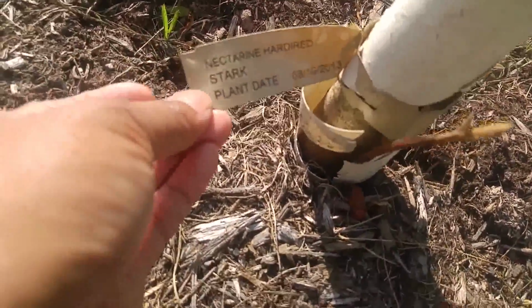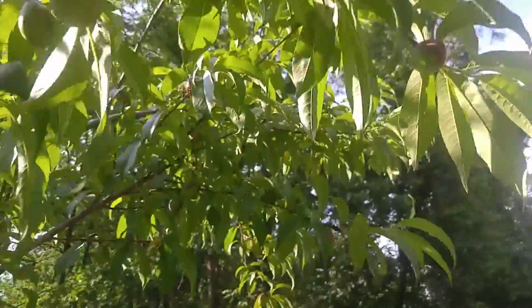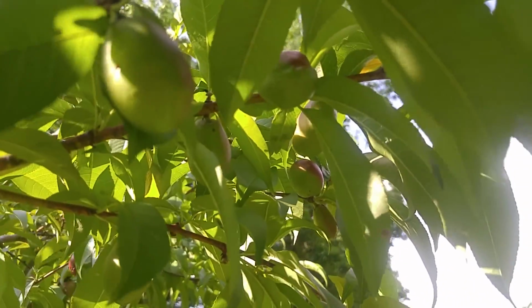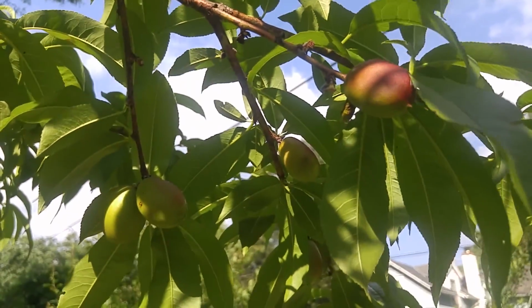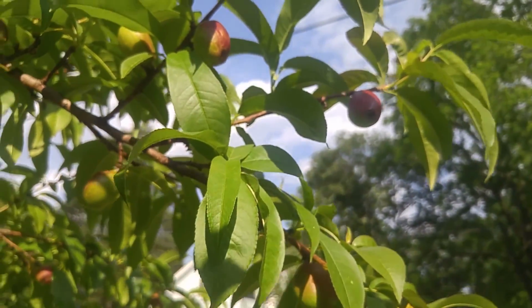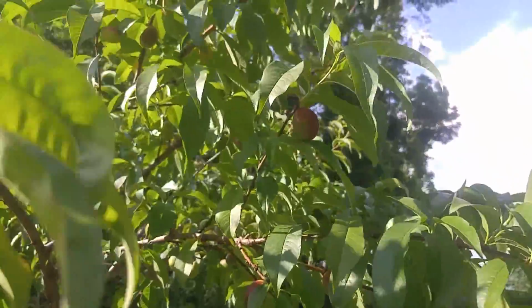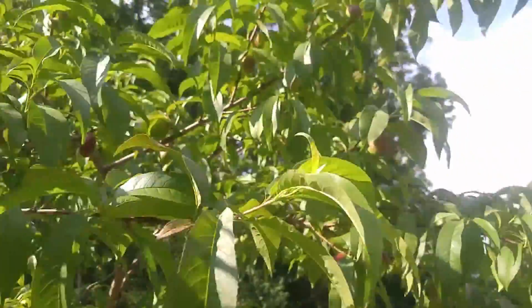We planted nectarine 2013. Oh, we did plant it together. So you can see the nectarine right there. Fruiting. It's a lot of fruit here. See, look at all this abundance of fruit. Right there. Nectarine. I love nectarine, so I can't wait for this to fully ripe.